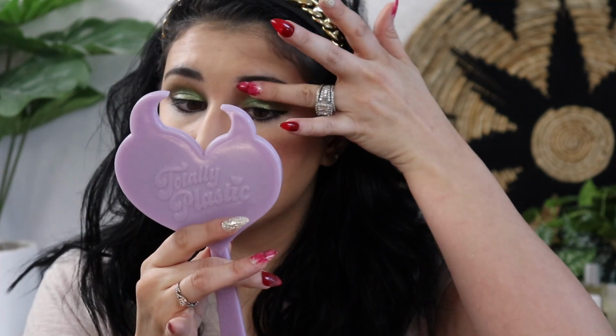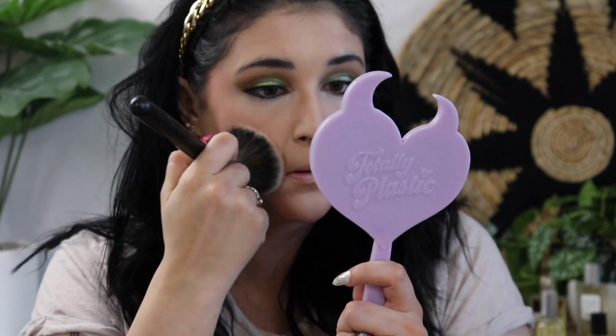You guys do highlight here. I used to do it right here. And then I kind of moved to nothing. And then I started doing it in the center of my forehead, if that makes sense. I'm going to take my powder brush and just make sure it's all blended out nicely.